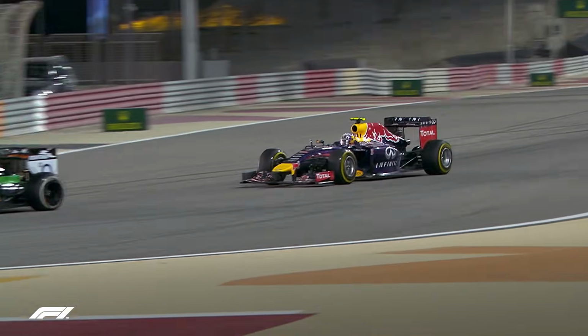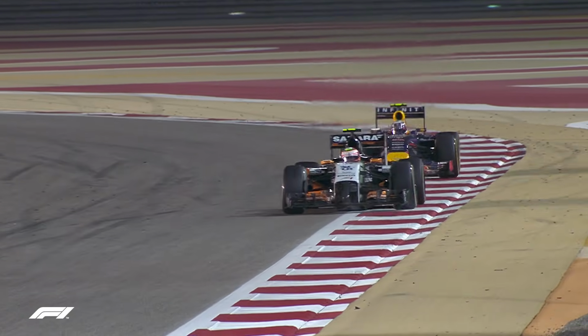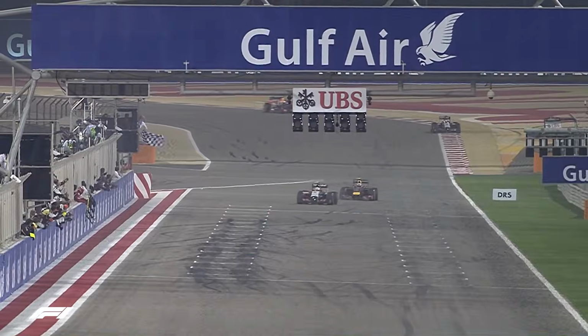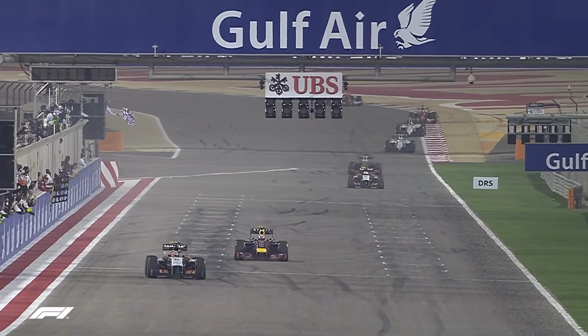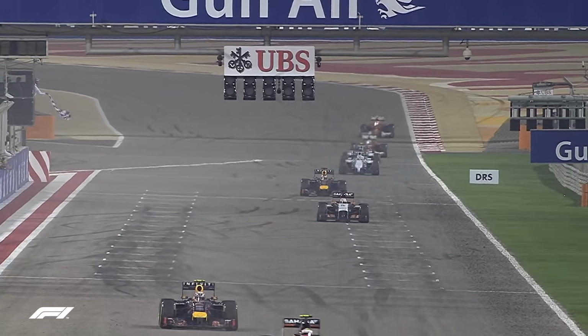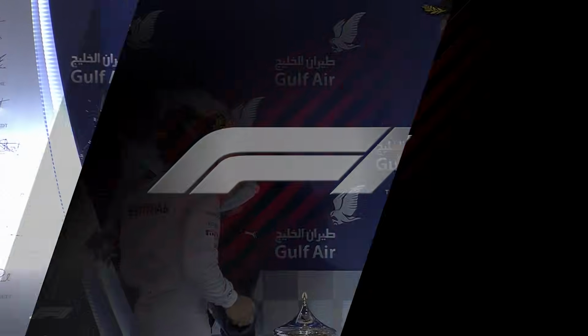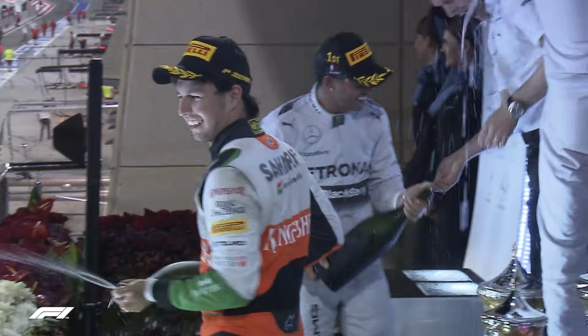relief in equal measure. They're waiting to start the podium party down at Force India, but Sergio Perez is going to have to hang on and hold off Ricciardo one more time, and he does so to finish in third. Ricciardo, who started 13th on the grid, takes a brilliant fourth place. A race that could take some time to digest because it just had a little bit of everything.